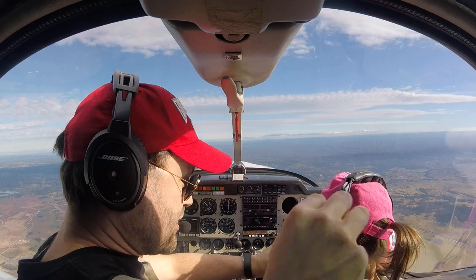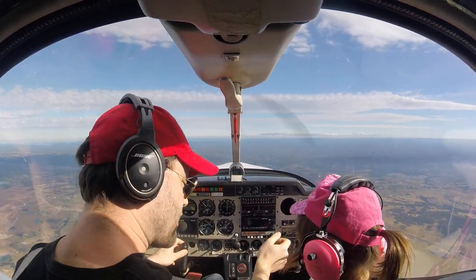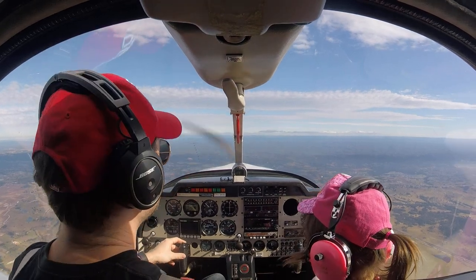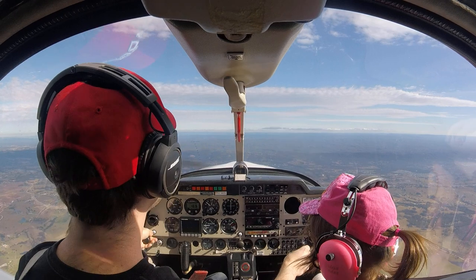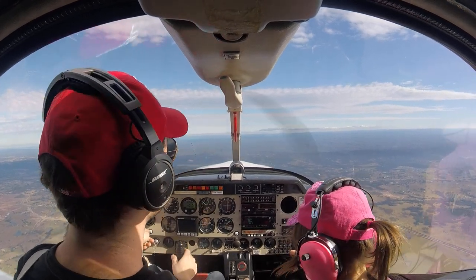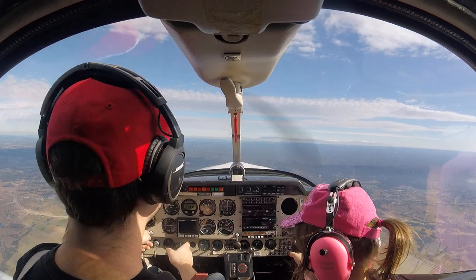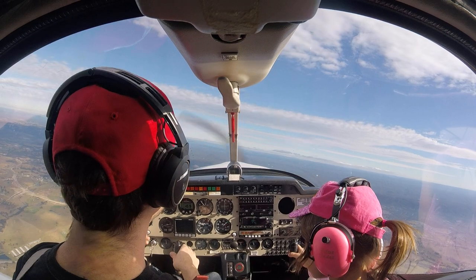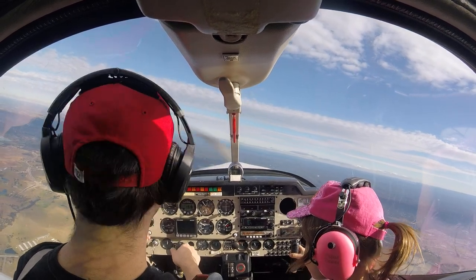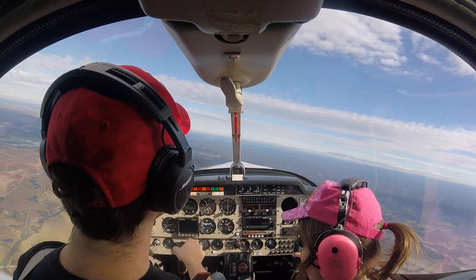Do you want to fly the plane a little bit before we go and do aerobatics? Would you like to control the plane a little bit? Yeah. Okay. Take the stick with your hand. Put your hand on the stick. Now look, just gently move it a little bit to the left. Wait, which is left? This way? Yep. You see how we're turning left? Yeah. Now how do you think we turn right? We push it right. Okay, push it right.